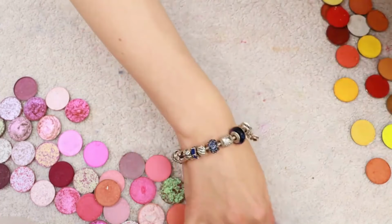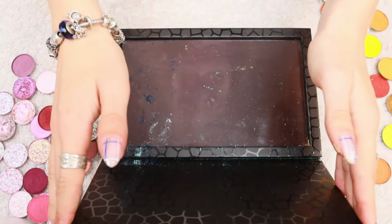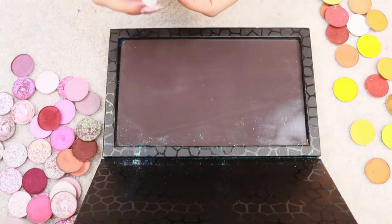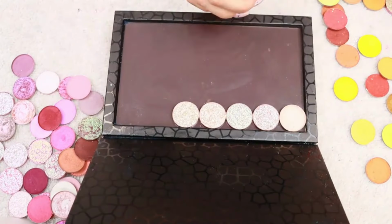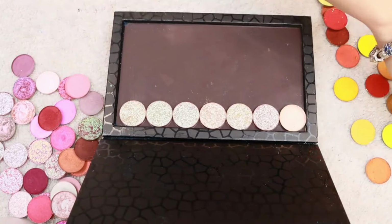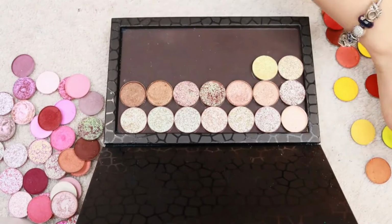Next, I think I can actually lie this down in frame now. Oh, look at that. That is so much easier. Next, let's first give it a wipe. So as you can tell, this was the blue section. Not anymore. I think I'm going to do neutral shimmers now, which is going to be interesting because I do have quite a lot. But I'm just going to try and fill it up as best I can. And we'll worry about logistics and things later on.